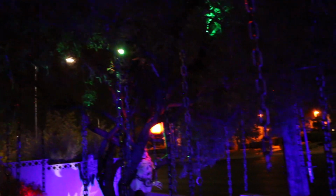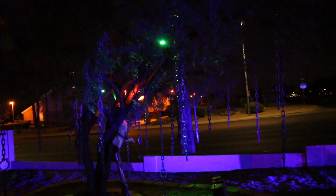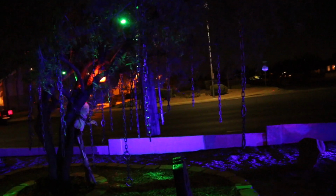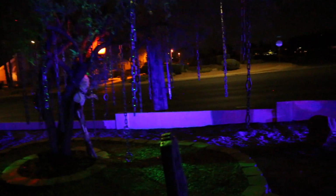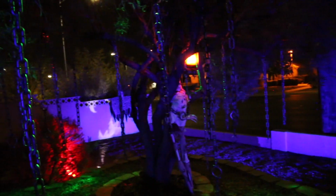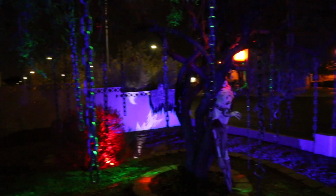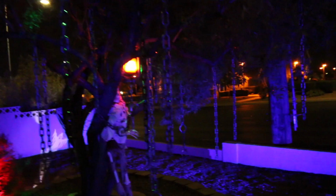So out here, I want to talk about this: hanging stuff like creepy cloth is almost impossible because we get high winds a lot out here. So I used these plastic chains from the dollar store, and they work great because they don't get all tangled up, and they look good blowing in high winds because they don't go crazy. It just gives it a cool creepy effect, and it's pretty cheap. So, not bad.